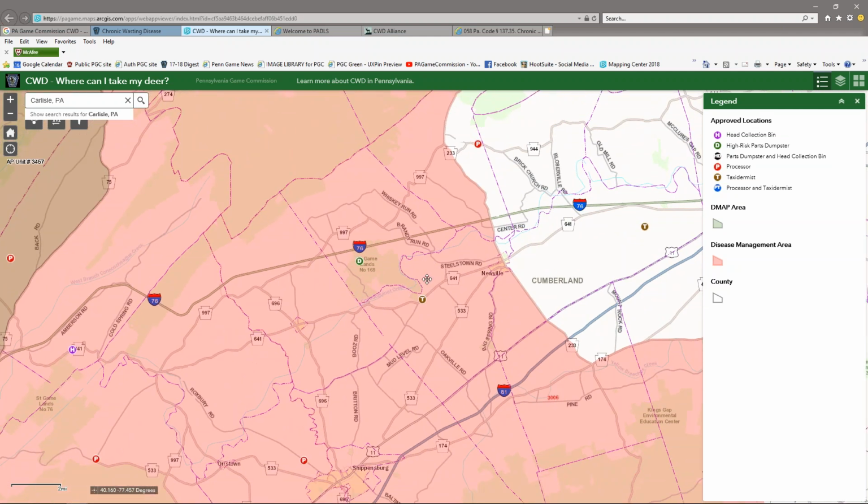Since I am in a disease management area, some things I might be interested in is getting my deer tested. So the icons that have an H on them represent the locations of our head collection containers. This is where you would just deposit your deer head, if you're interested in getting it tested for CWD.